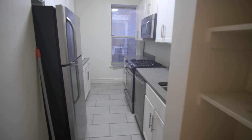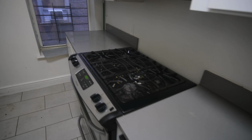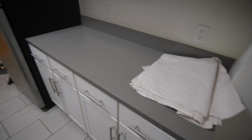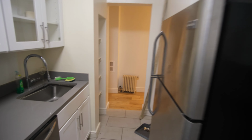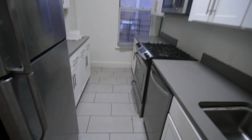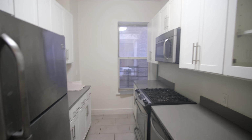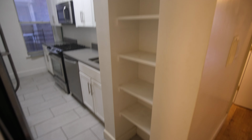And again, like I say, this last tenant was here, so it looks like they have some work to do. Should be ready in a couple of weeks or a week. That's what it said in the listing notes, but just let us know if you're interested and we'll keep you updated. But of course, you can see this beautiful open kitchen with stainless steel appliances and a dishwasher and plenty of cabinet space and counter space. And you got a window, a little bit of storage for your snacks and stuff.